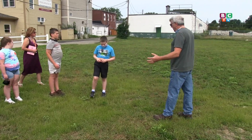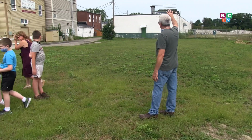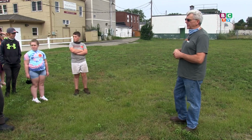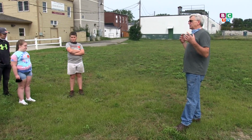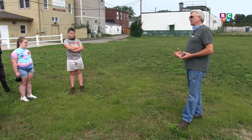But like I said, there used to be another building here and another building there. This whole area was where the tannery was. When they tore it down, it was basically one giant building. But originally, it was 32 separate structures that were all built together.